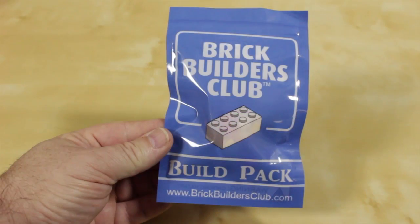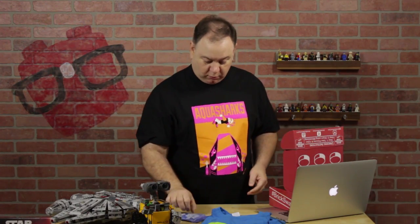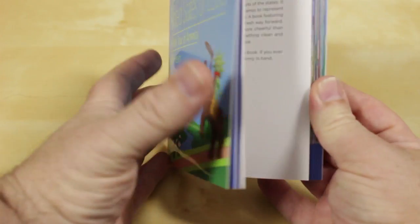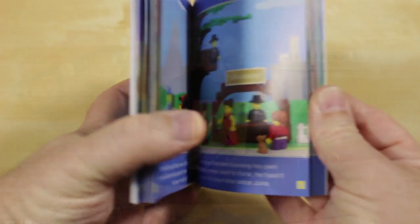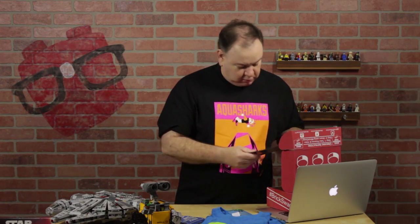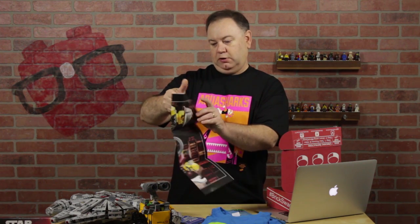We have a Brick Builders Club build pack. I don't know what's in there, but we'll open it in a second. We have the United States of LEGO, a Brick Tour of America by Jeff Friesen. There's a book in here. A full-on book. How about that? It's pretty cool too. We've got, looks like a poster. Let's open it up here. Try not to rip it.